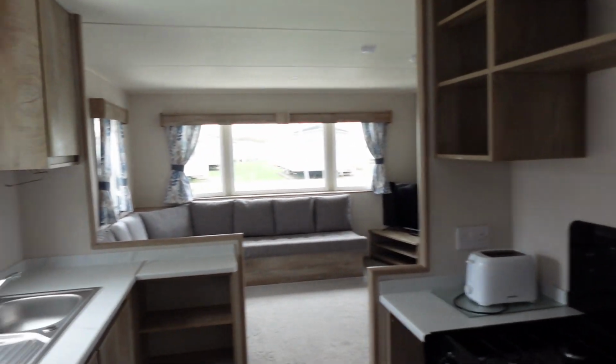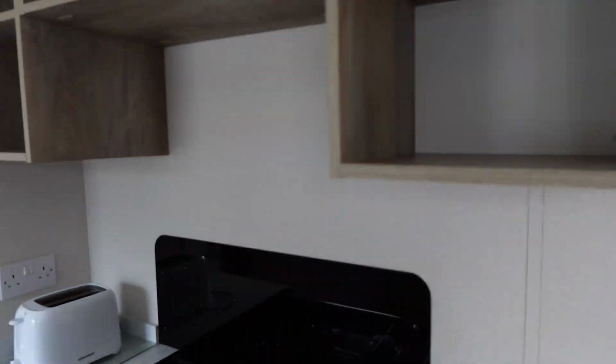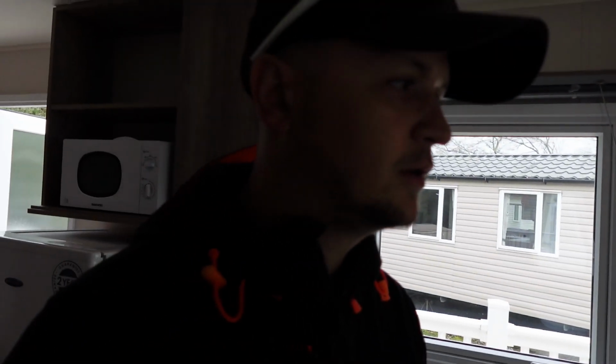Wow. Surely this isn't a saver. I wouldn't have thought it was a saver, but it's definitely what we booked. First impressions: very nice. I like the lino floor, and I like the carpet. It's normally one or the other. We got both. Obviously, we'll do a full caravan tour in a moment, so we're just going to have a quick look ourselves anyway.